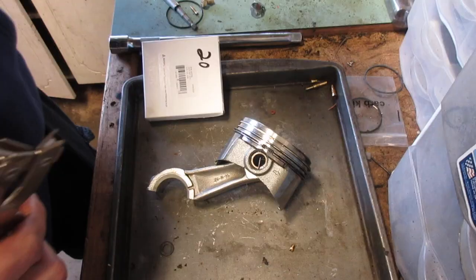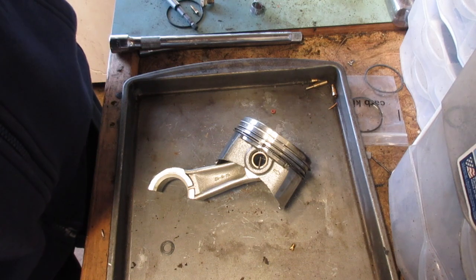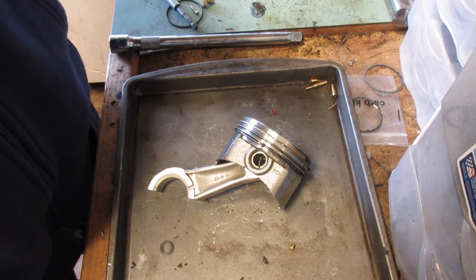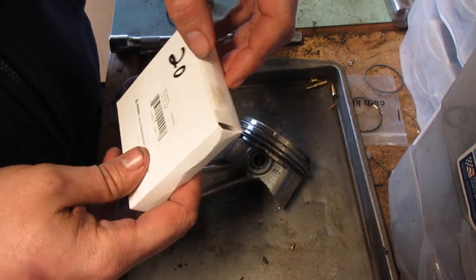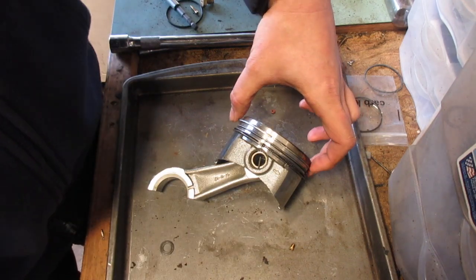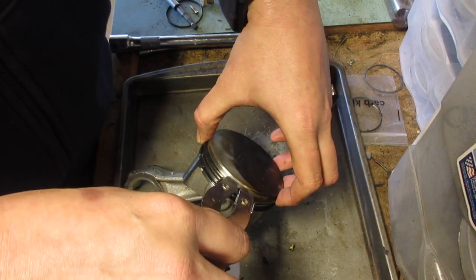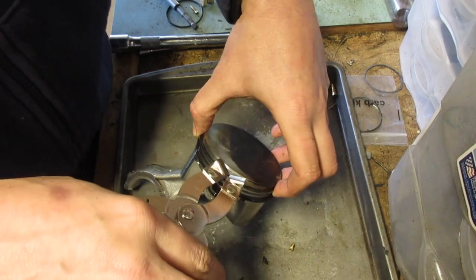I'm gonna work on this. So when you do this, here's the new rings. We're gonna want to kind of check the gaps beforehand. So you put them in the bore, take a feeler gauge, measure the gap, and see if it's okay. I'm gonna do that with these before I put them on. But let's just take these off and look at it first. Sometimes these pliers work. Helps if you use them right.